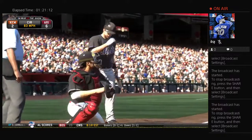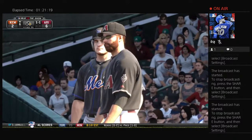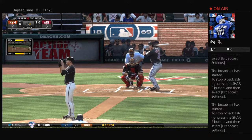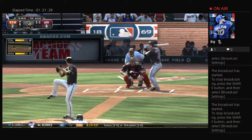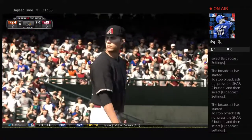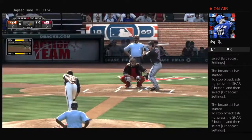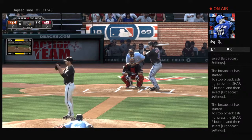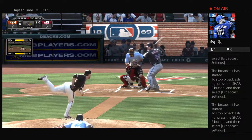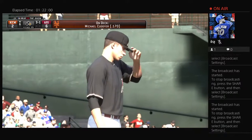Off the plate, 1 ball, 1 strike. And he's a little too high with that one. 2 balls and a strike. Sometimes you just let a guy work his own way into trouble and then take advantage. And he misses again, ball 3. Well, this is a dangerous count here.